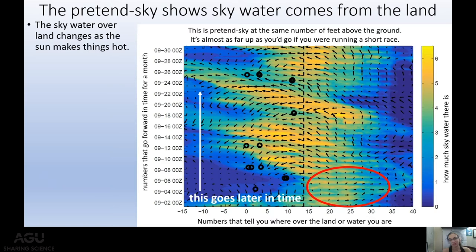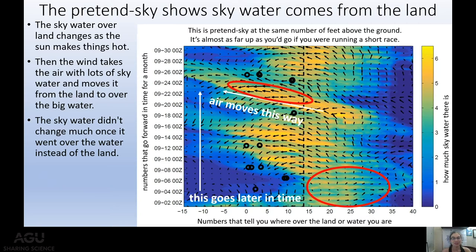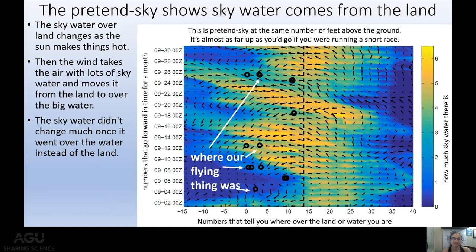And the wind takes the air that has lots of sky water and it moves it from the land to over the big water. The air moves that way. And you can see that the sky water didn't change much once it was over the water instead of over the land. And you can see there's where our flying thing was.